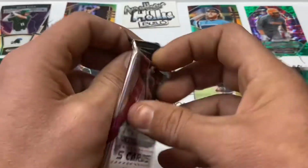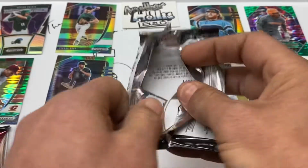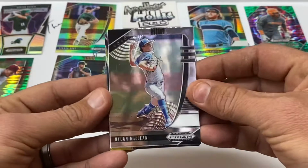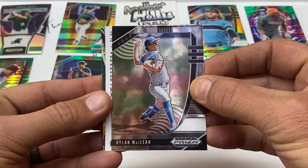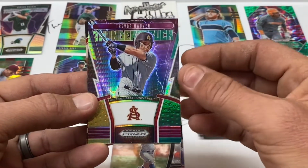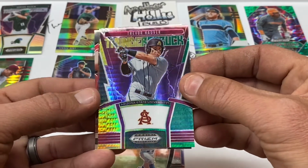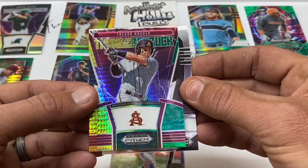Two more packs. Let's see. Hold some type of cool auto or something like that. Dylan McLean. So far, haven't hit any of the top 10 picks. Oh, I see something turned around. Okay, hold on. Let me hold that off. I'm gonna put that down there and we'll hold that off for a minute. There's Trevor Hauver, cool Thunderstruck out of ASU. Looks like a ball player already, huh?